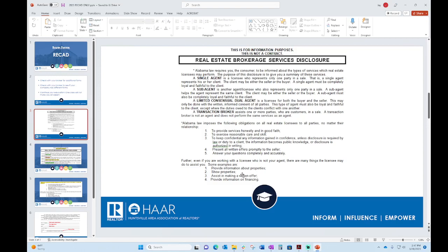I'm not going to go in and say, well, if I were you, I would declutter. I would go ahead and paint this purple room a nice neutral color. I can't advise them in that way, but I can provide all of this other information. And sometimes people truly only want that basic information. So really those are kind of the big differences in how you represent somebody as an agency, limited consensual dual agency, or simply as a transaction broker.